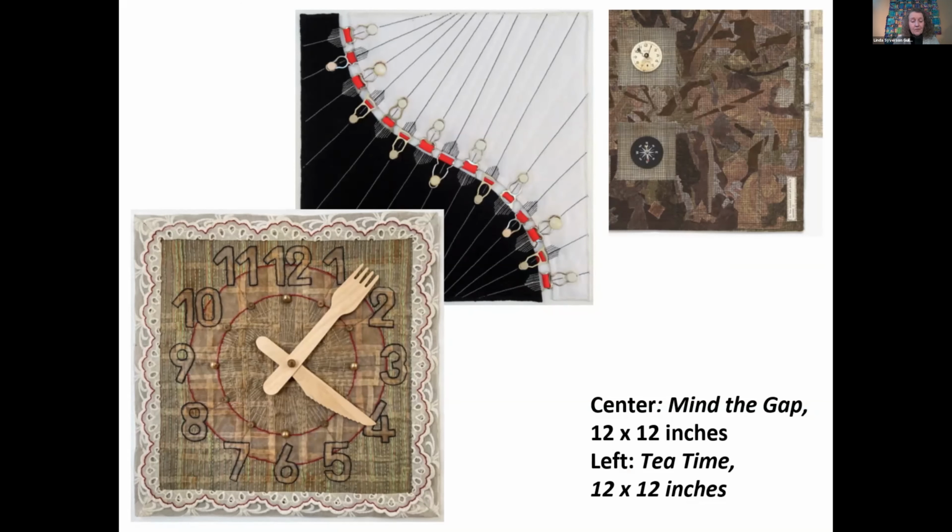Points of Entree displays pieces that have been collected over time, including a rusted door strike.